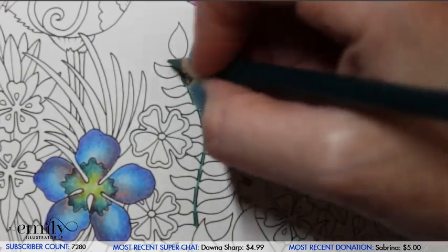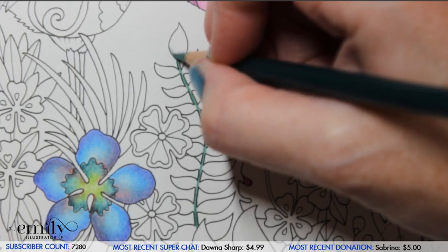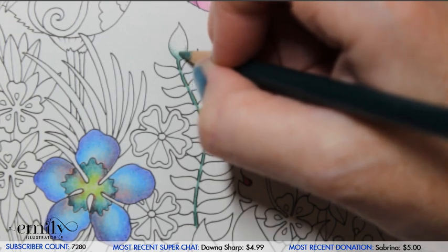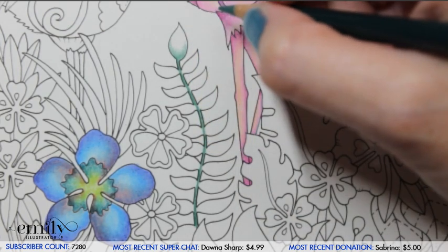Okay. Then we're going to start at the base of each leaf, just like this. I'm making a little U shape down on the bottom. And fading out lightly so that we can blend in the other colors, okay?